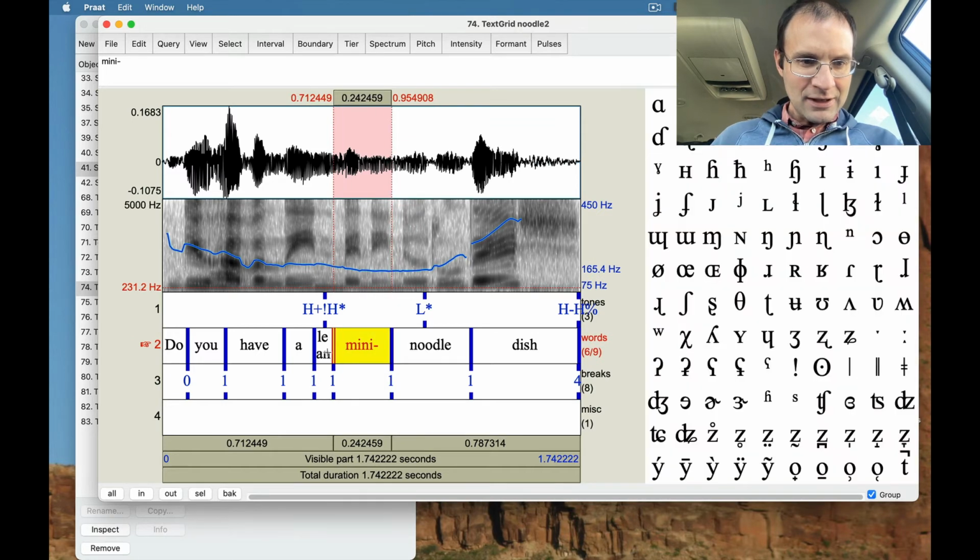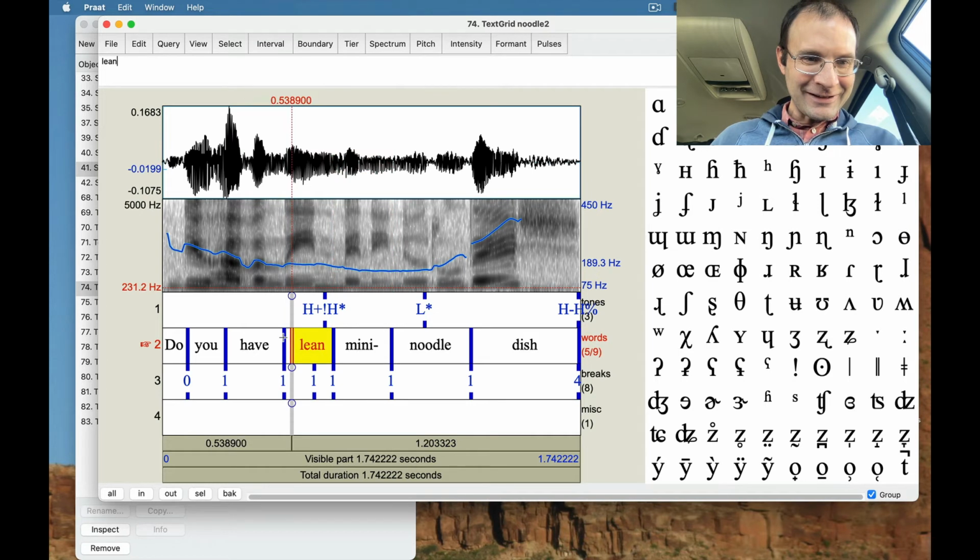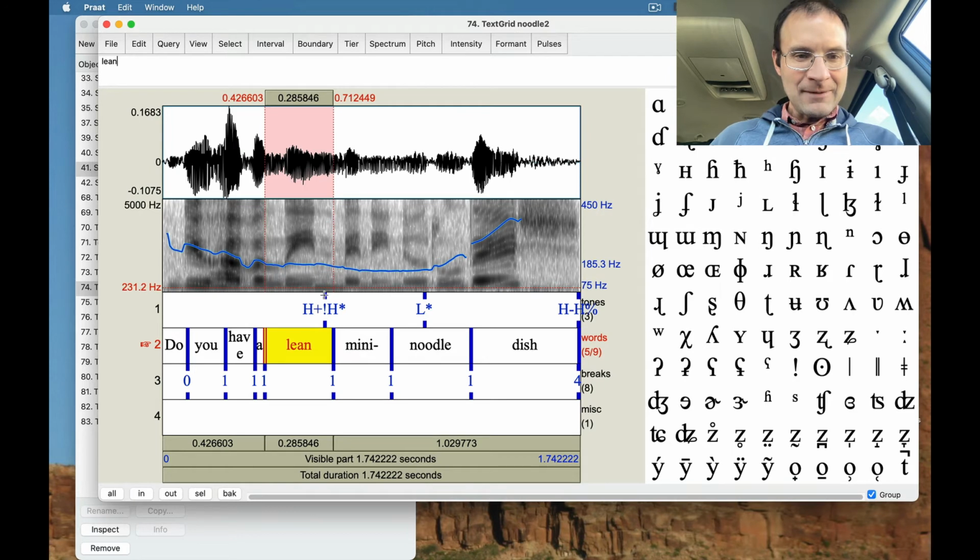Mini. Yep, so we need to patch this up a little bit. Not too much. Here's our "have." Yeah, that's why I was a little confused before. Here's our "a" for the indefinite article, and here's our "lean." And we'll put this on the vowel there in the middle of "lean," just to make it clear where it aligns.